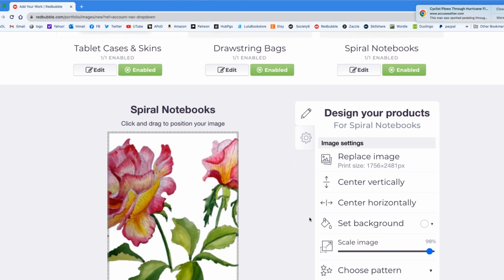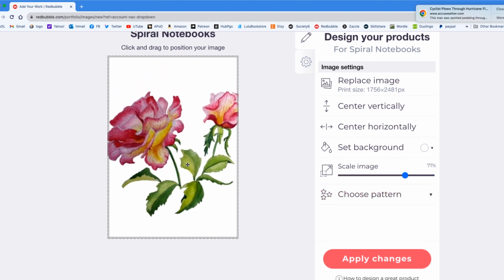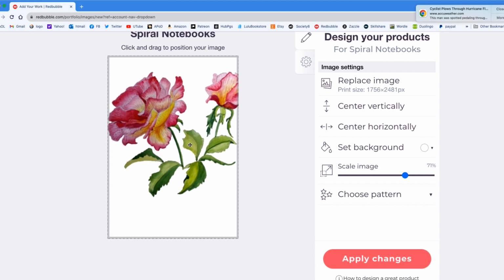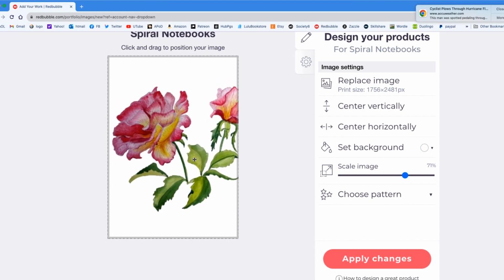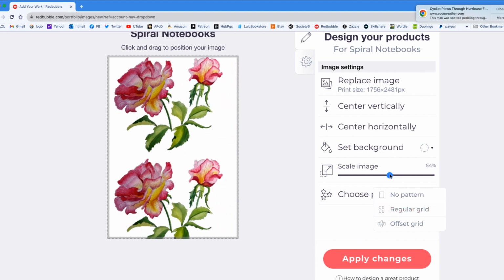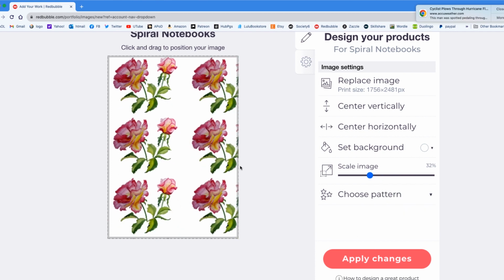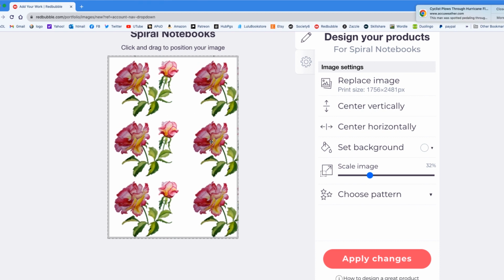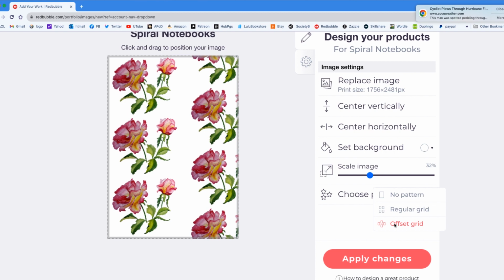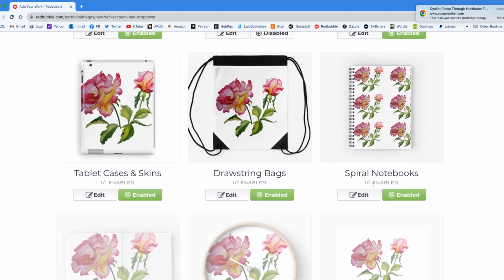This is where, like the phone case, you can either make it really small or you can just concentrate on one of the flowers and not both. Or you can make a grid and add two or three, which I think actually works better on a notebook. I'm going to leave it as a regular grid, and save the changes. See, that makes a nice notebook.